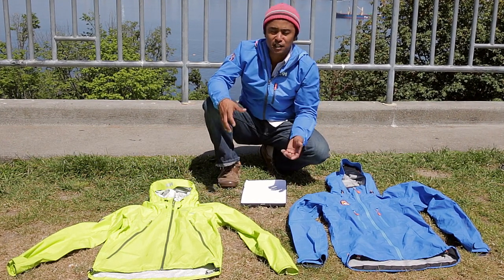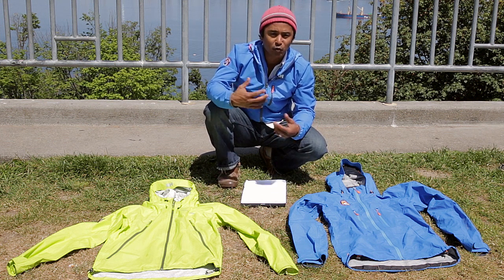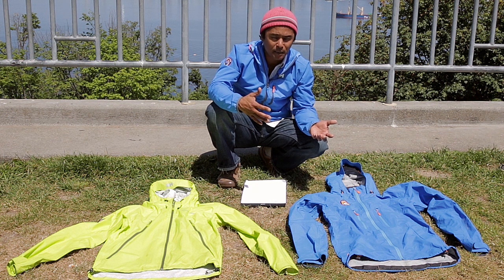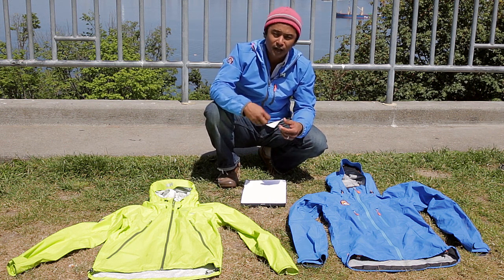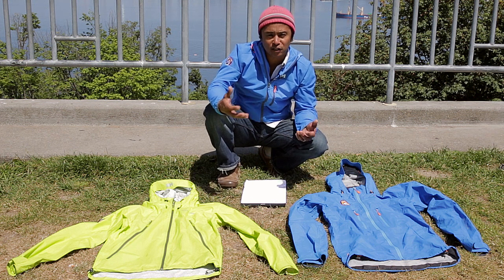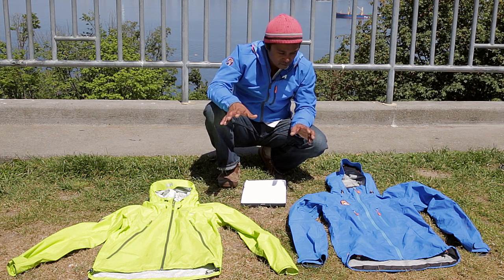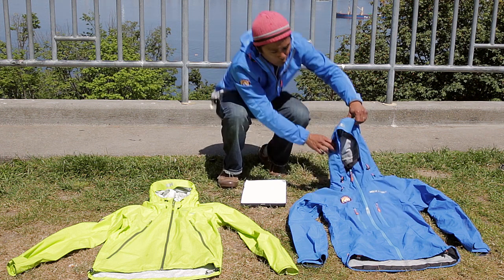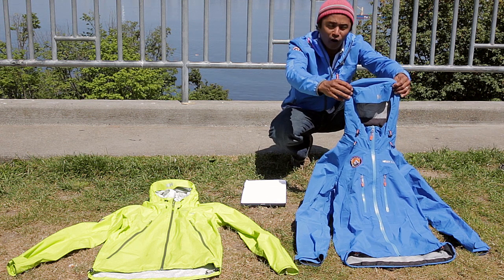Something that you don't foresee yourself hunkering down and sitting in the rain for very long, something where you might be moving more than you're stopping, because ultimately the lighter weight fabric that's used, eventually the water will penetrate through the garment. Okay, if you are looking at something more extensive, you want to go to a more, I guess, full-fledged rain shell or hard shell.